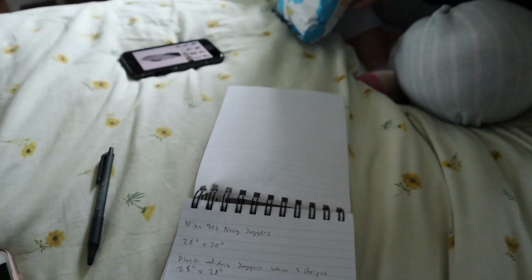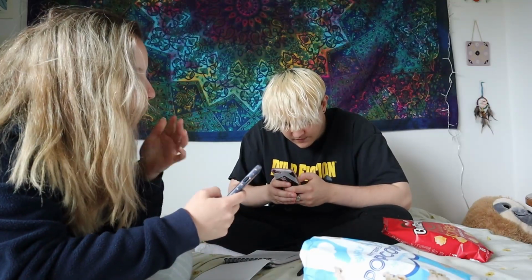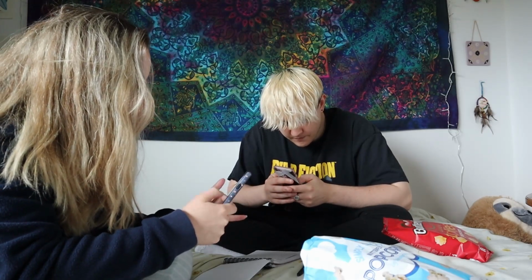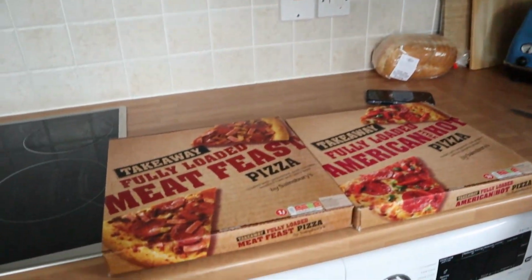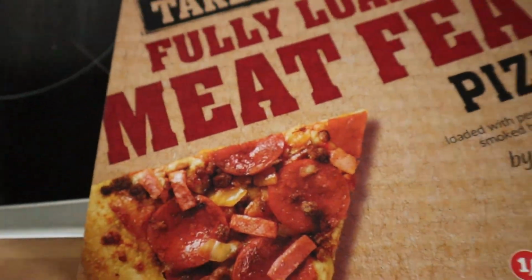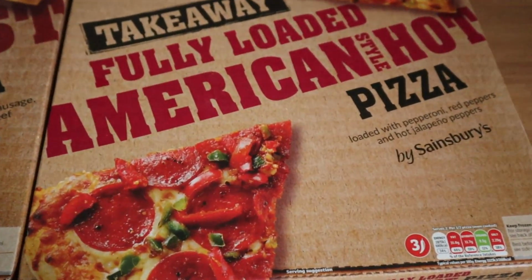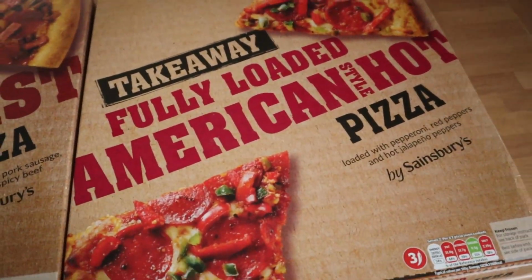Okay guys, so as you can see, we are just sitting down to do some descriptions now. Tell us what's on the menu today. Pizza. Dylan has gone for this one, which looks horrible. Why does it look horrible? And then I went for this one. Which one would you pick? Definitely this one.